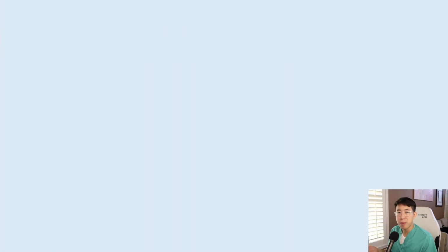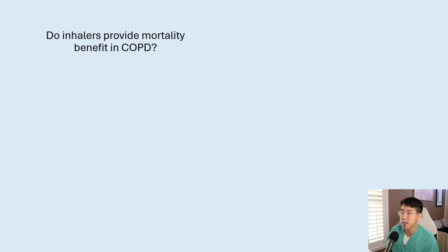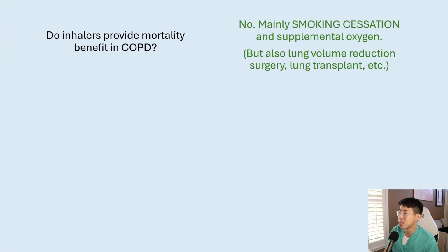So next, some more primary care focused questions for COPD management, seeing as the ED is responsible for a lot of primary care issues for patients who may not have good follow-up otherwise. So do inhalers provide mortality benefit in COPD? The answer is no, mainly smoking cessation and supplemental oxygen, and also lung volume reduction surgery and lung transplant. These things provide some mortality benefit, but inhalers by themselves do not provide any mortality benefit.